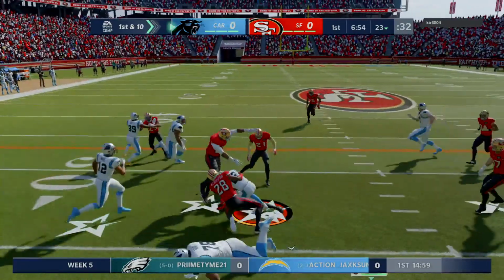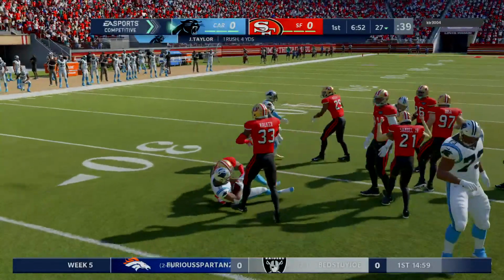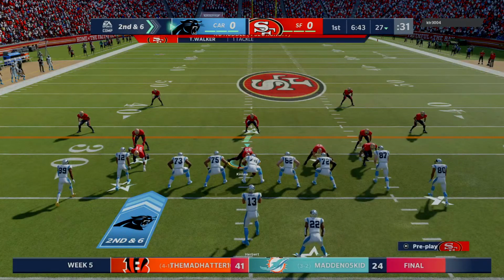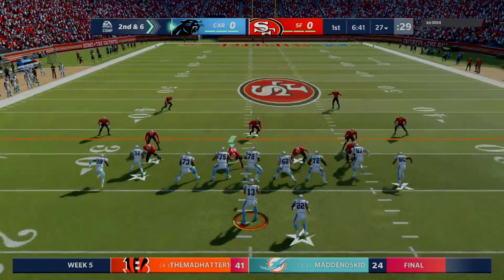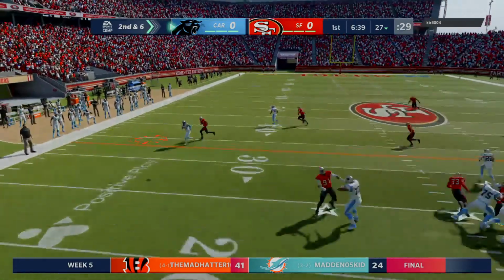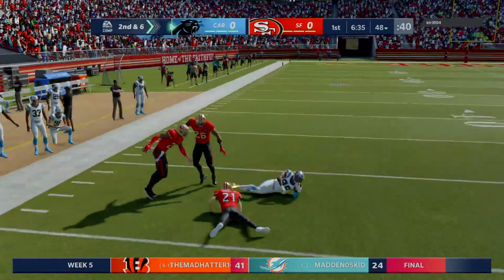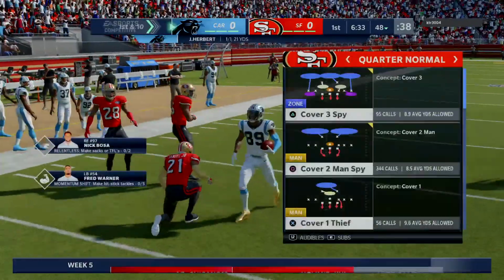They'll run. This is Jonathan Taylor. Takes this to the 27. Give him 4 yards. Following the pickup of 4, here's 2nd and 6. Out of the gun, Herbert. That's complete to John Ross. And they work this well upfield across the 45.